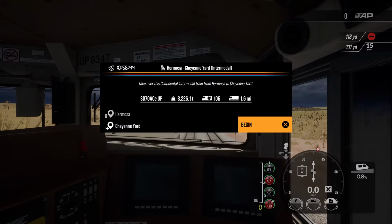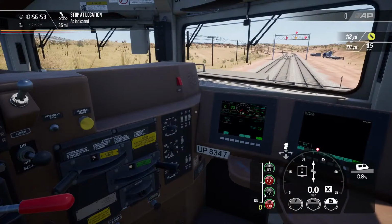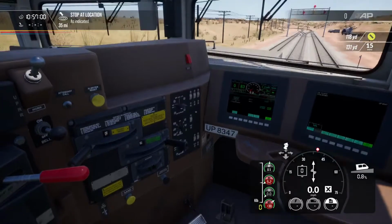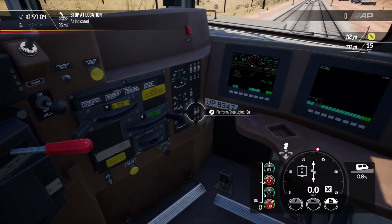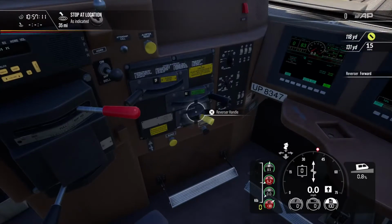Okay, let's take this Continental intermodal train from Hermosa to Cheyenne Yard. Excellent, perfect conditions as well. That's loud on my headset, let me just turn that down a bit. Right, I have not done a single thing in preparation for this stream on Sherman Hill. I think the only thing I did was a little recap of the tutorial, just so I can get up to speed.